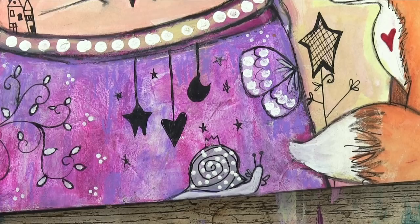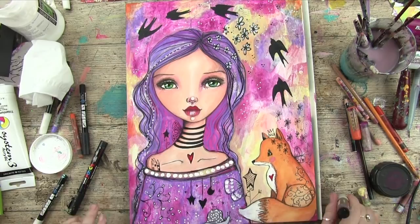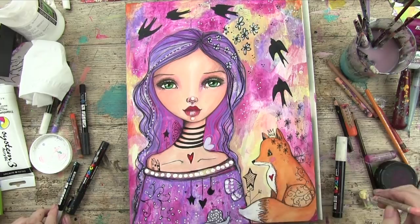So, we are nearly there. The background here, I remember looking at the swallows and thinking, you can see my hands are pondering. The swallows, I felt, needed another one or two on the left to finish off almost like a circle, as if they're flying around her head.